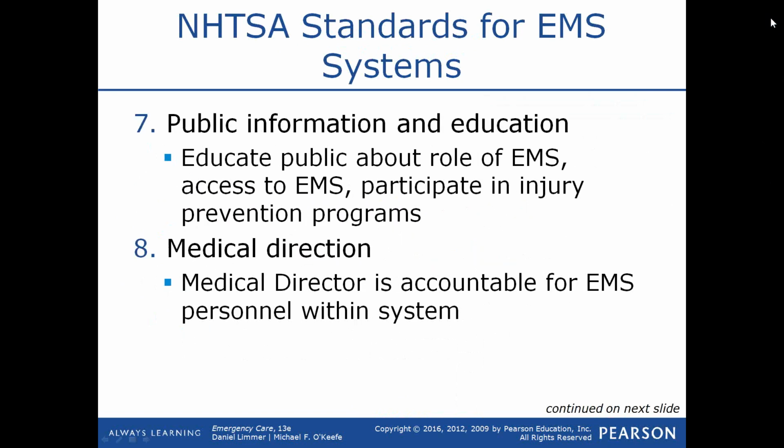Public information and education was part of the system development for system standards, and that required us as EMS providers to educate the public about the role of EMS, how to access EMS, and how we as EMS providers could be active and participate in injury prevention programs, because some things we cannot fix. Only prevention can fix them. Let's say, for example, trauma. We know that the vast majority of all life-threatening trauma, if not trauma that causes death, is preventable. And that prevention relies on our ability to develop injury prevention programs. So that was a big, important part of EMS system development.